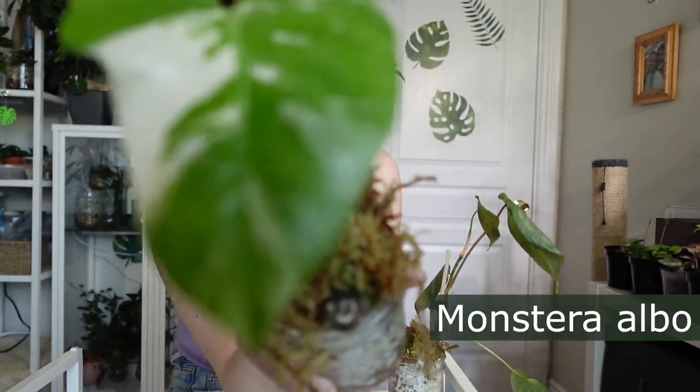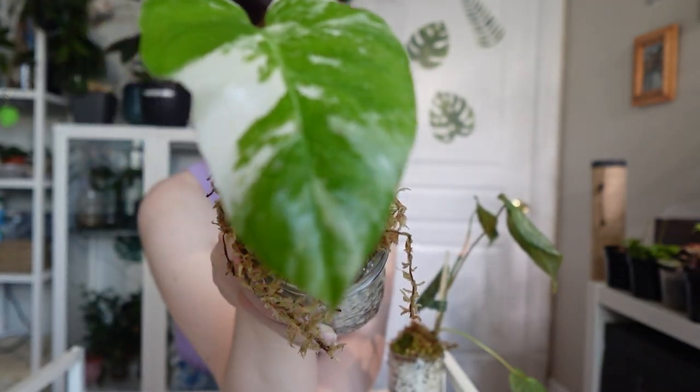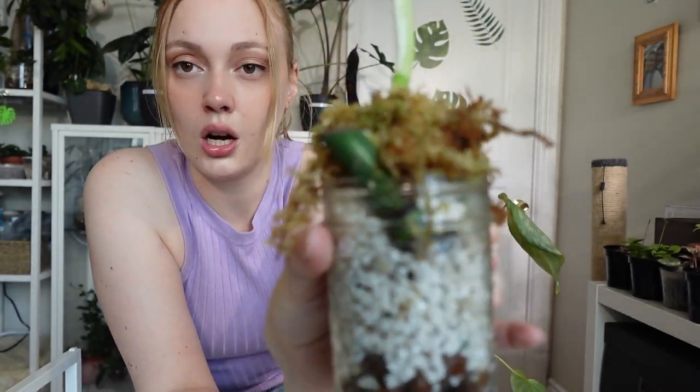Bowie, what are you doing? My cat. The other plant that I got is this Monstera Albo. I got this one at a really good price. I know it's just one leaf, it looks like it is a top cut. It also has two nodes on it and it is growing on a chonk. It's not doing the best in this current setup though. I wanna take it out and see what's happening because I wanna get some more root growth on here.